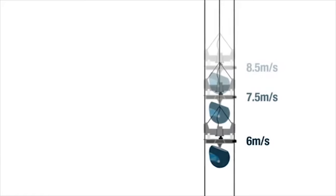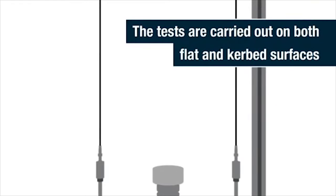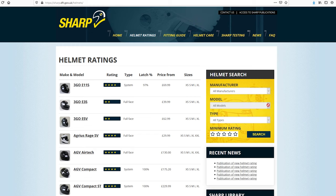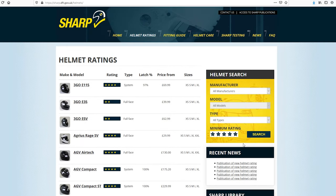So, bakit ko siya pinili in ranking the helmets? It's because yung SHARP, available yung data niya sa public. Pwede kang pumunta sa website niya, which I will be writing down below. Sa website, pwede nyong i-check yung rating ng helmet. So, ang ranking na ito, lahat ng nandito sa ranking ay 5 stars.